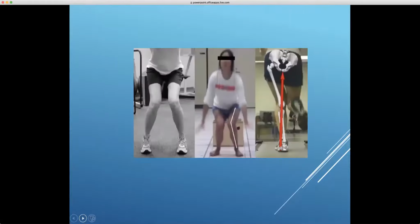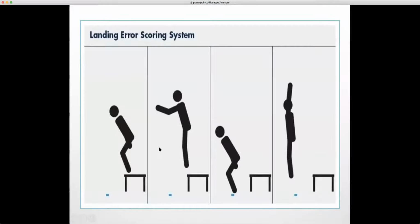That is fairly common. Once again, here's just to emblazon that in your mind, what an abnormal landing position looks like. Hyperpronation, knee valgus, thigh adduction, as opposed to a relatively straight alignment when you're looking at this athlete from behind. Landing error scoring system, jump from a height, land and jump up. And what you're doing, this is the key, you're looking to see what it looks like when they're landing. Are their knees going into that valgus?